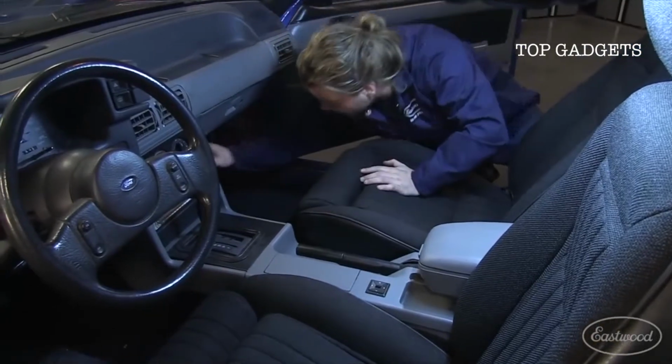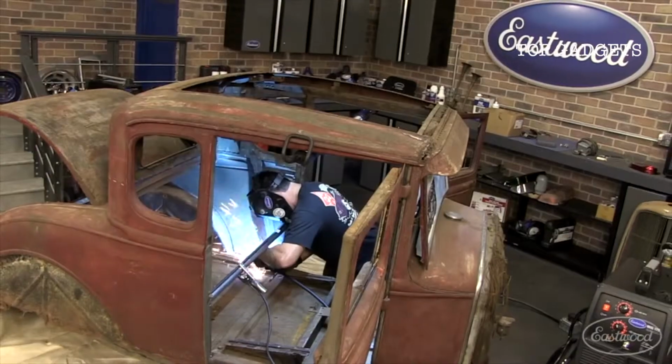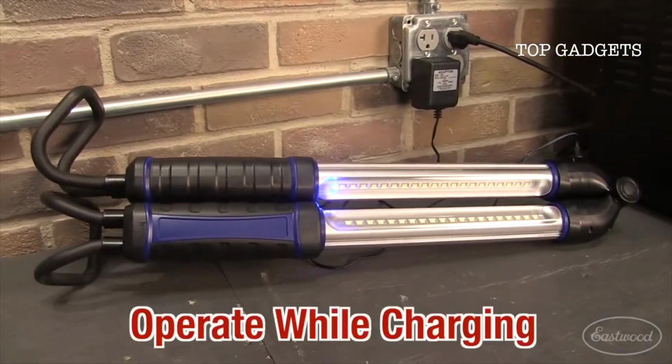It will operate for 3 hours on the low setting and 1.5 hours on the high setting, giving you the light you need to do the job right. Plus, it only takes 6 hours to fully charge. And you can even operate the light while it's charging.